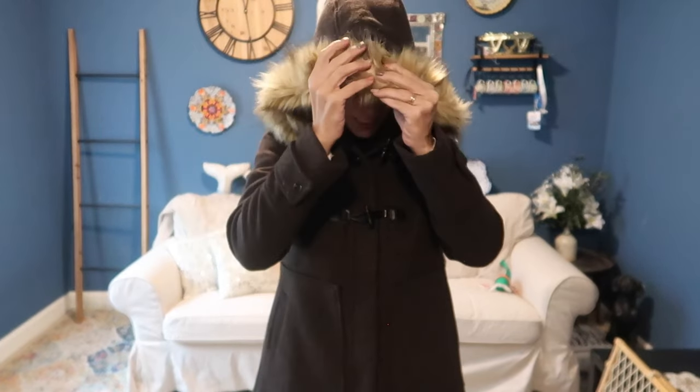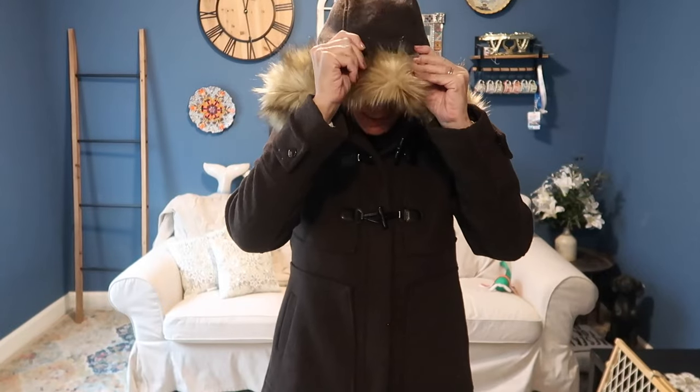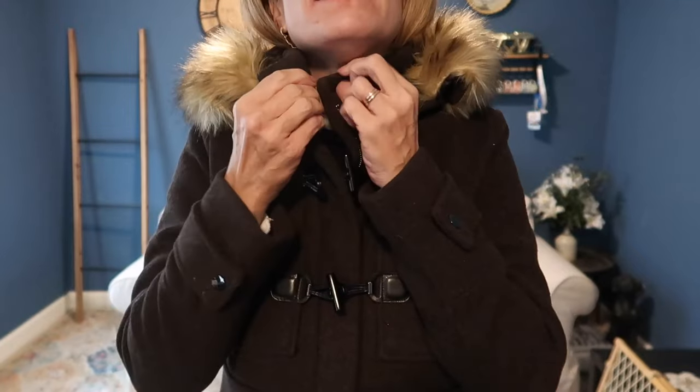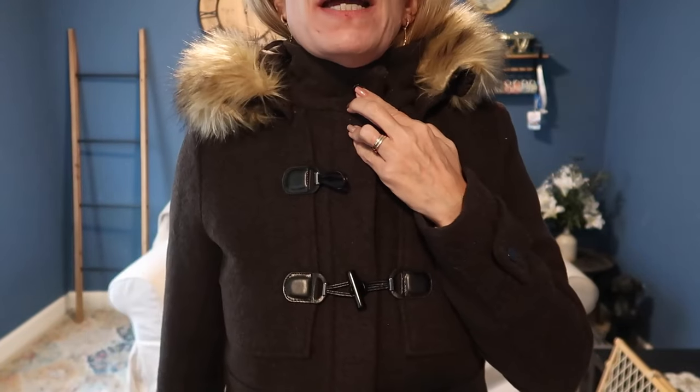It's not gonna stay up, because it's so big. Oh my goodness. Can you get a hood altered? Can you get that altered? I don't know. But here's the sweet little buttons, which I probably will never button, but I just thought they were really cute. And it does button all the way up.